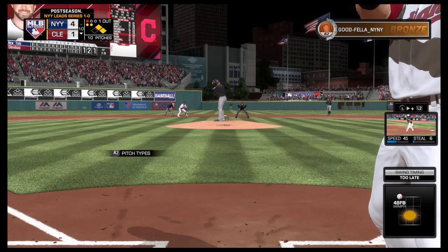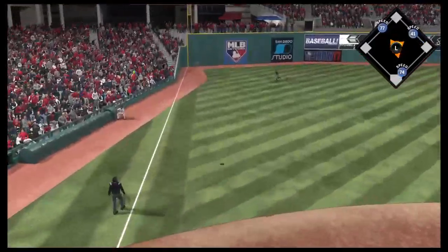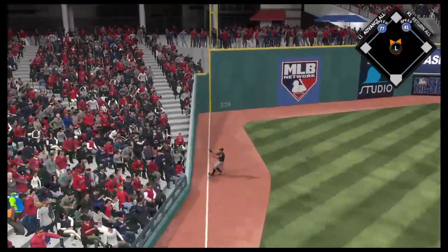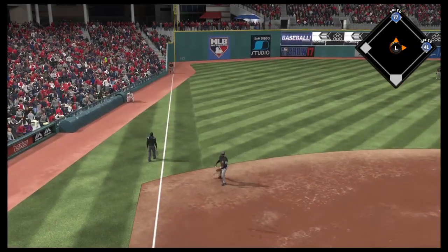You know, when you're facing the guy throwing that hard, you almost have to start your swing the minute that arm gets in the slot ready to deliver. He's throwing that hard. Gardner on the move. He gets there and makes the play for the second out of the inning.